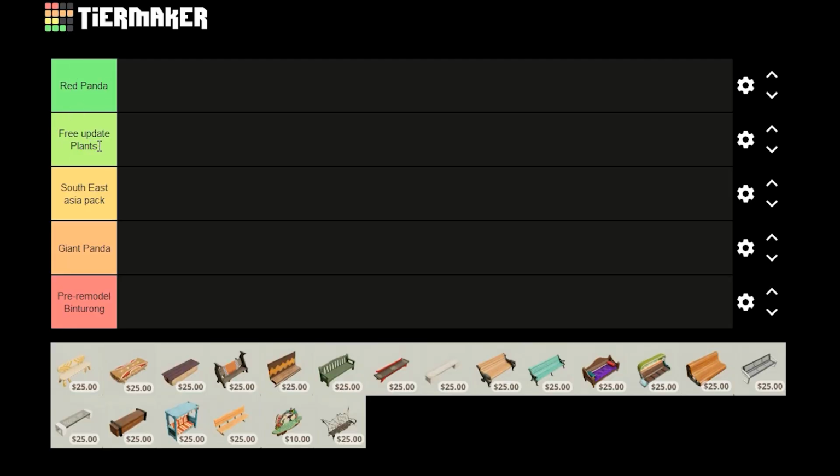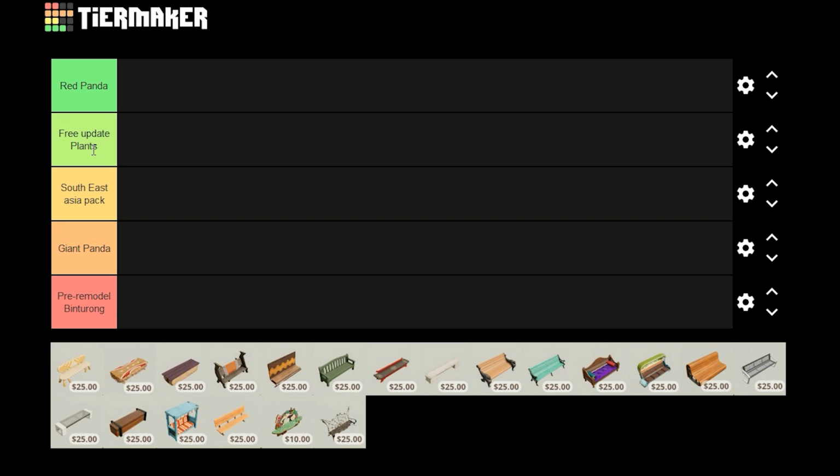Free update plans. I mean, you're happy when you get them, you don't have to pay for them, they're just there, and they usually look pretty great. Yeah, Southeast Asia pack, you're getting in this tier if you're just kind of meh, you're middle of the road, you're not bad, you're not good.